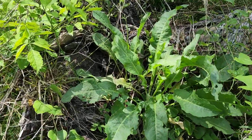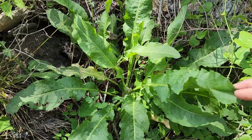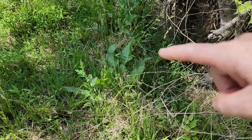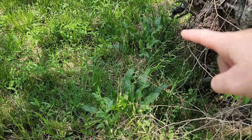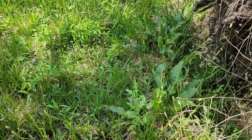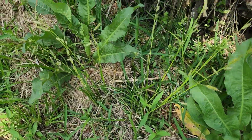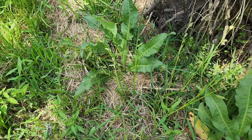So here's a plant for us. This is Yellow Dock, also known as Curley Dock. There's another one right there, another one right there. So the last couple of videos I've done some talking about dewberry, and it is right here. It is done blooming, and you might be able to see the little berries starting to produce.